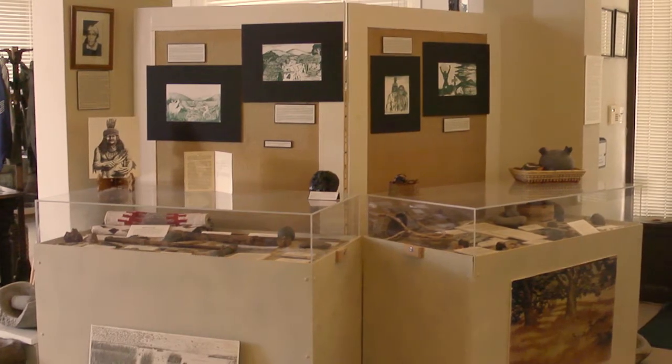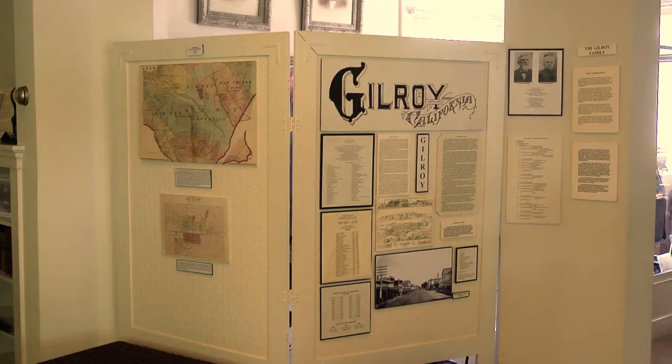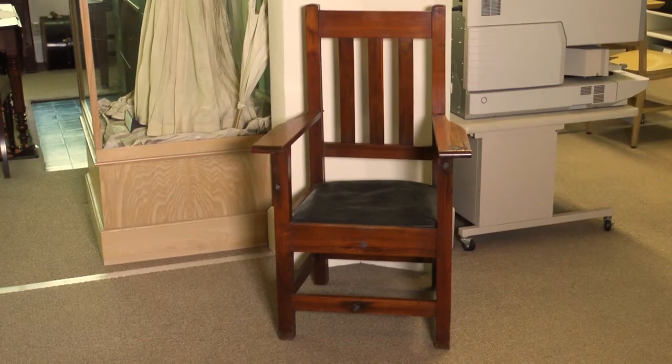And here within the rotunda itself, we have artifacts on the Native American period, the Mexican and Spanish period, the history of John Gilroy, for whom our town was named, and we have a chair from the Civil War.